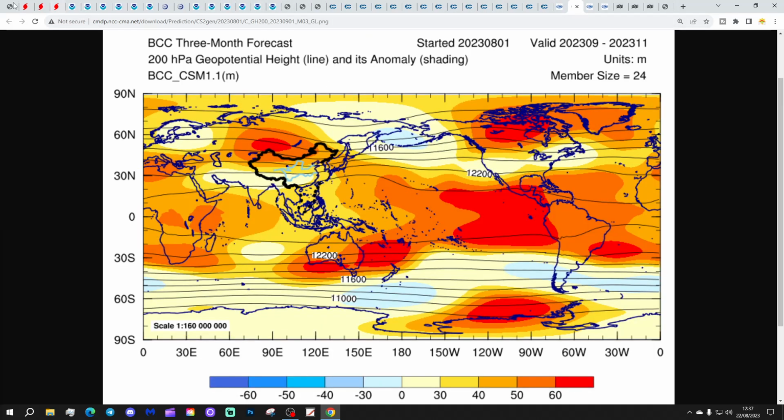The 200 millibar height anomaly looks like that, a little bit clearer maybe. The high pressure is focused around Iceland and Greenland, really. Lower pressure in the northeast. That might get wind into more of a northeasterly direction in the end, but could be a little bit of a struggle with that.